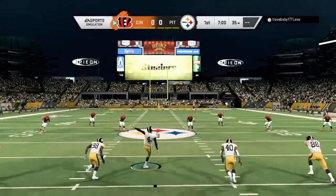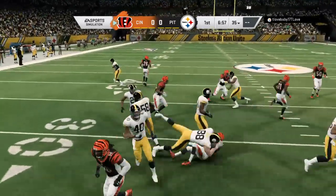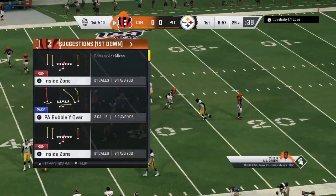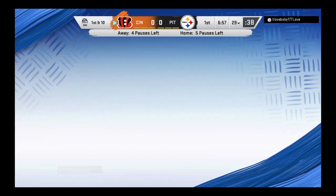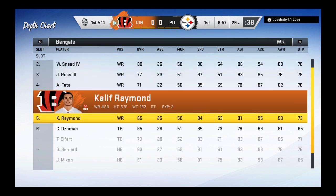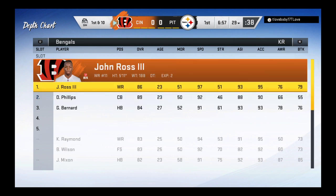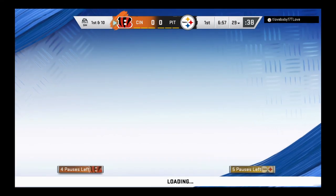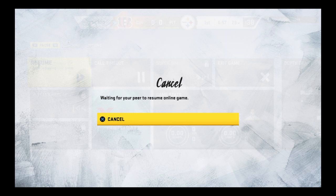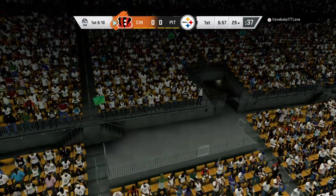2-1 team set to square off, and we're underway here in NFL Week 4. This one taken from the 7. And a good return as he'll be stopped just shy of the 30-yard line. Take over 1st and 10 at their own 29-yard line.